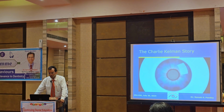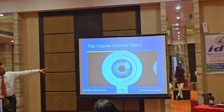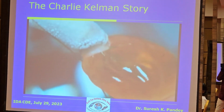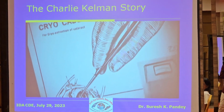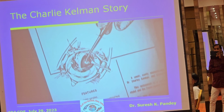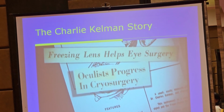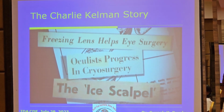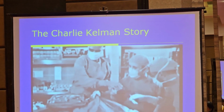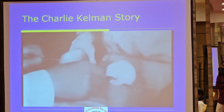to clean his teeth. And you see this is the large incision for removal of the cataract, 12 mm incision, and this is the cryo extraction of the cataract. He invented the cryo cadet, and with the freezing technique he removed the cataract in toto. So this is the cryo technique, and this is freezing of the lens, the ice scalpel. So Charles Kelman was very much motivated, and he was unable to find any way.